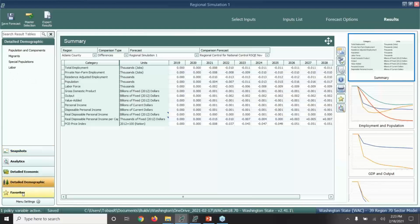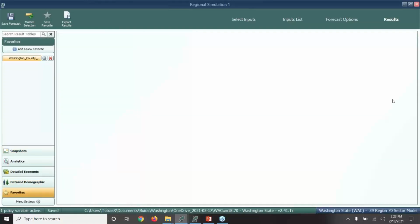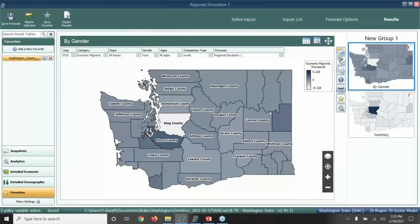So rather than going through this specifically county by county, let's take a look at that heat map. So we have economic migrants as levels, but let's take a look at differences.